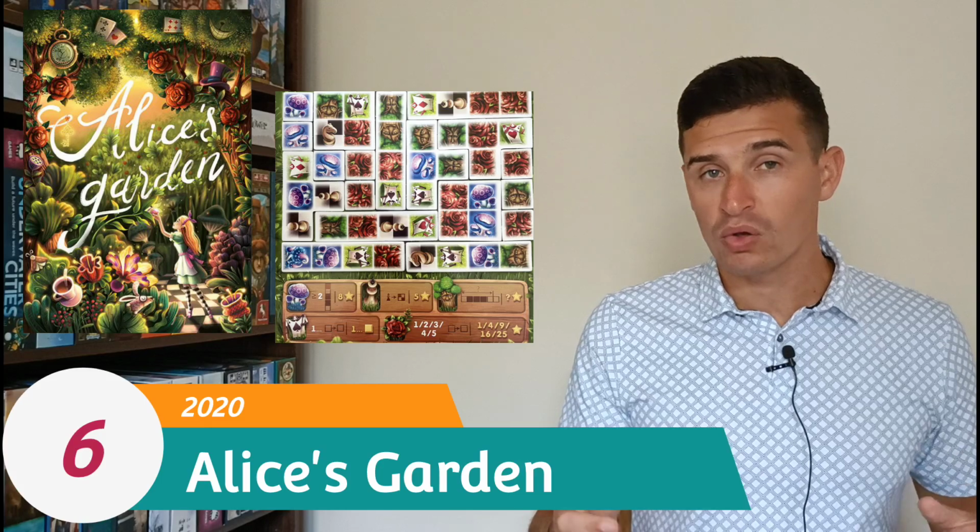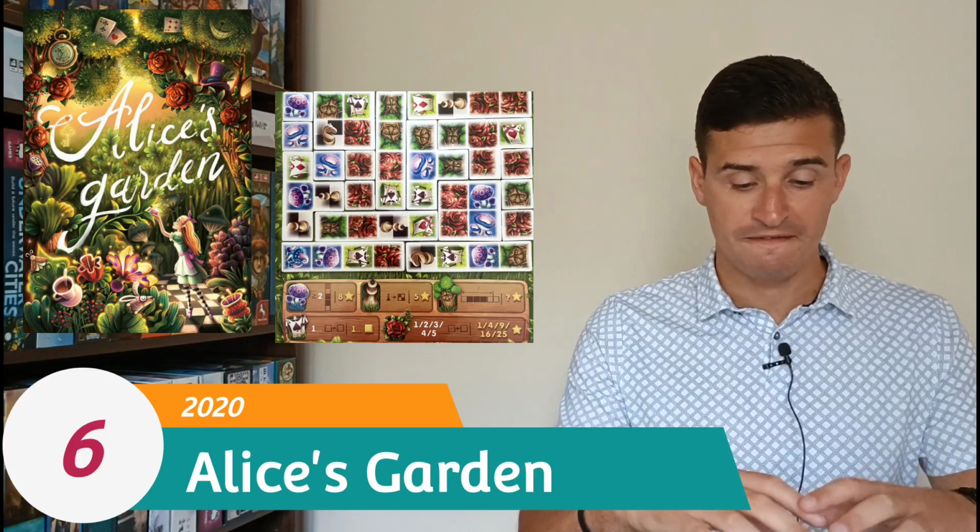At number 6, I have Alice's Garden, which is a pretty straightforward polyomino puzzle style game as you're trying to fill up your sheet of these polyomino tiles.